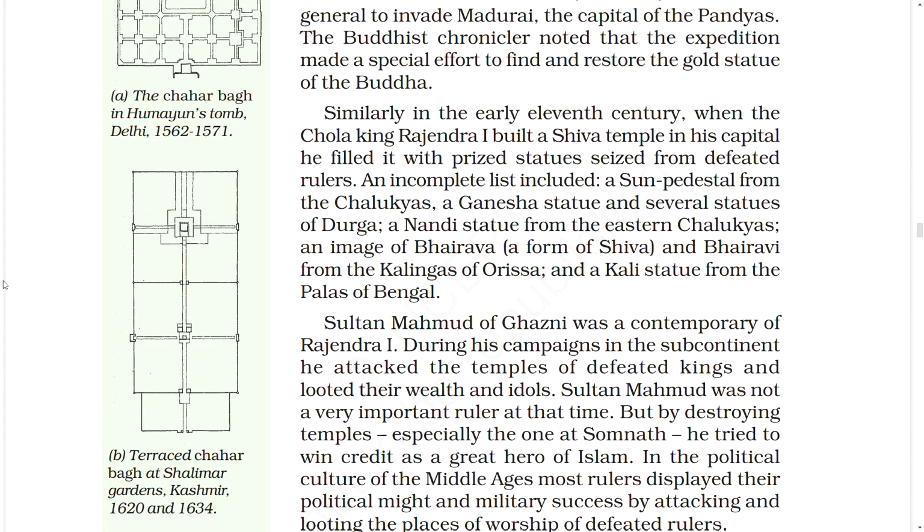Similarly, in the early 11th century, when the Chola king Rajendra I built a Shiva temple in his capital, he filled it with prized statues seized from defeated rulers. An incomplete list included a sun pedestal from the Chalukyas, a Ganesha statue and several statues of Durga, a Nandi statue from the eastern Chalukyas, an image of Bhairava, a form of Shiva, and Bhairavi from the Kalingas of Odisha, and a Kali statue from the Pala of Bengal.